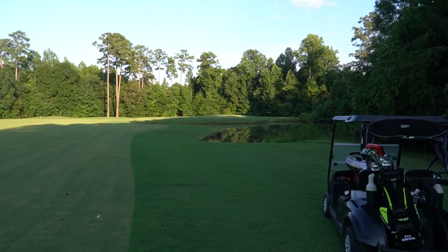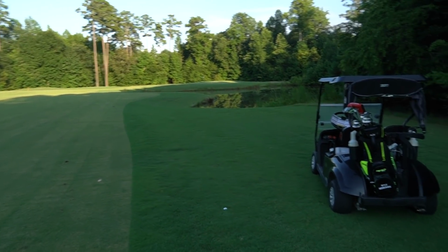So this is where our first shot is, our 6-iron. Got 111 left to the pin. I'm gonna go ahead and hit a 58-degree wedge and see if we can hit it close.